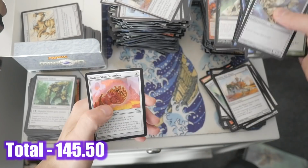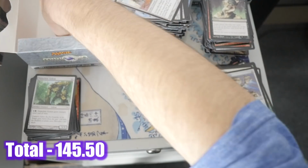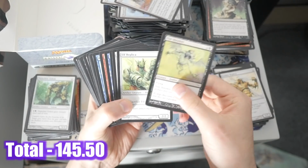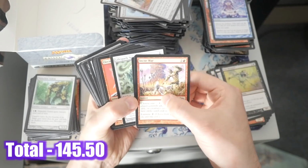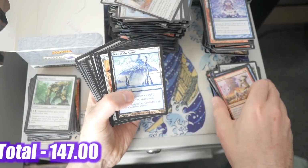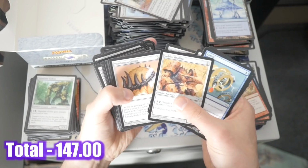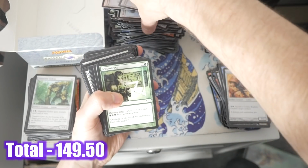It has slowed down tremendously. We got one last stack here. It is quite the stack. Let's see what we get. We do have a Thoughtcast here to pull out. We got another seat. Okay, that's another $1 at least. Another seat, another $1. Another seat, another $1.